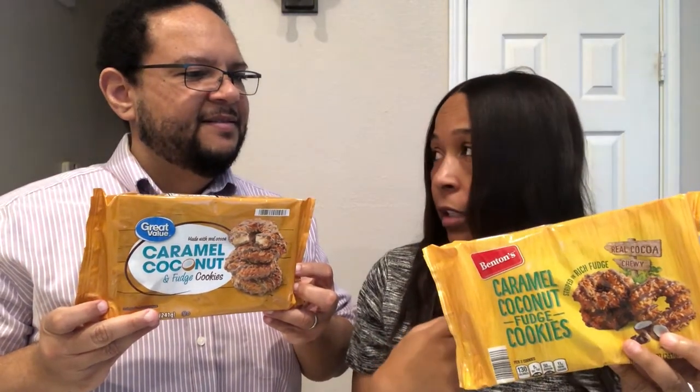And we are here today to do a taste test and also a comparison review. So first thing we're gonna start out with are these caramel coconut fudge cookies. I personally like these Girl Scout cookies, and I'll eat them, but it's not my favorite. They're probably my favorite. So these I got from Aldi, and these are from Walmart.